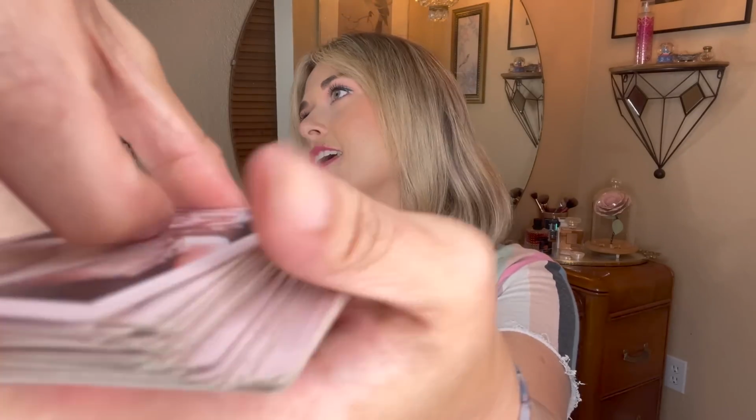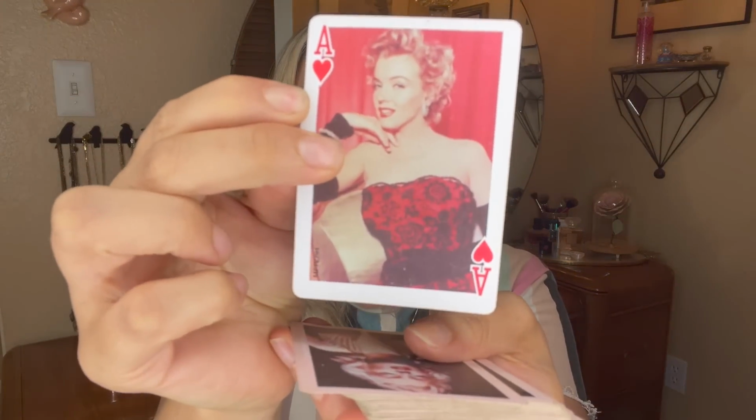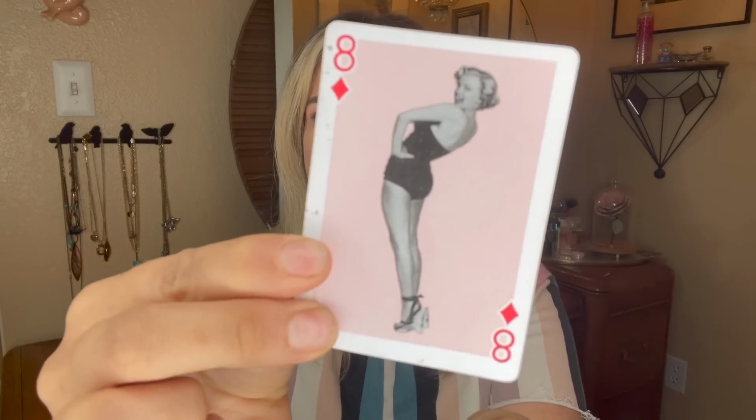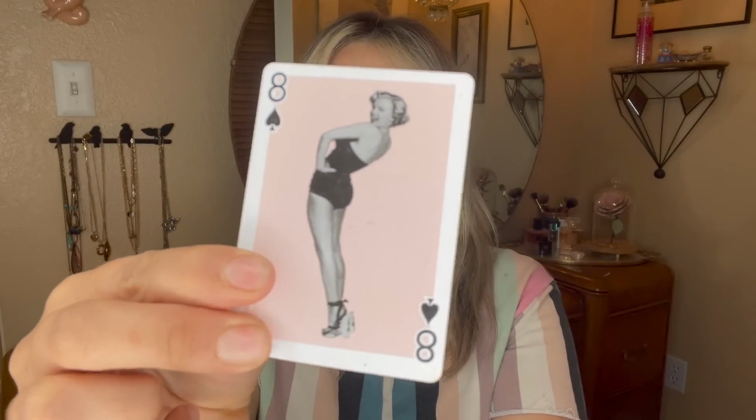Give it one more shuffle. There you are. I'm going to cut the deck. Not looking. And these top 3 cards are the cards that I will be pulling in. Without further ado, let's see what they are. Ah, an Ace of Hearts. That's always fun to see. Hello, girl. Hello, Marilyn. I have an 8 of Diamonds. Nice. And, ooh, an 8 of Spades. So let me see what those prompts are, and then I'll get to select some fun things for this project.